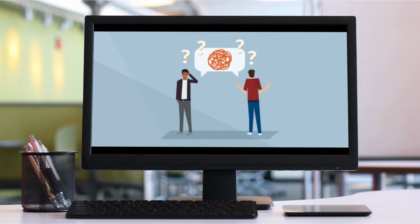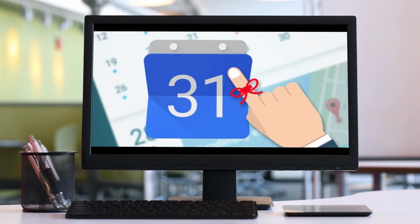Sometimes, informal electronic scraps of paper break down when the original developer leaves. Changes to procedures are difficult unless there is a single integrated system.